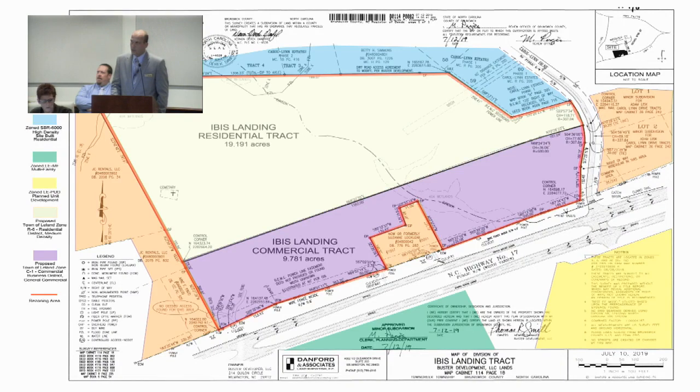This slide shows what the zoning districts would look like if the requested zoning was applied. On the 19.191-acre residential tract, that would be the R6 under the town's jurisdiction, and the purple along US Highway 17 would be zoned C1, comprising approximately 9.8 acres.